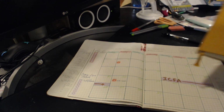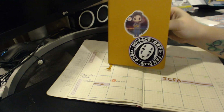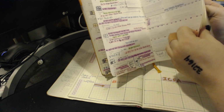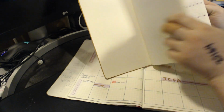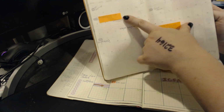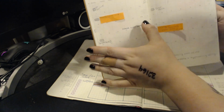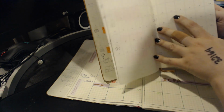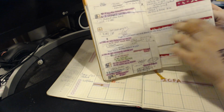So this is actually the planner. This is the second year of using a planner like this. It's a Moleskine. It has dailies, and then the months are all in the front. So that's what I'm doing here. My YouTube topics tend to move around a lot, so until I actually film them, I keep them on little tabs and move them around. It's easier to change things around that way.